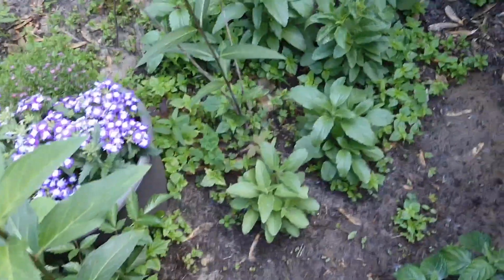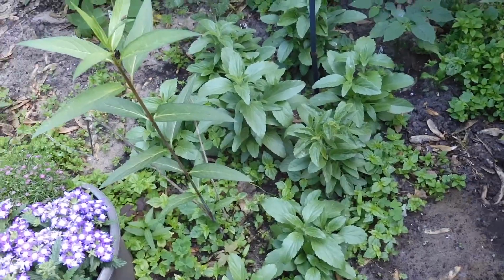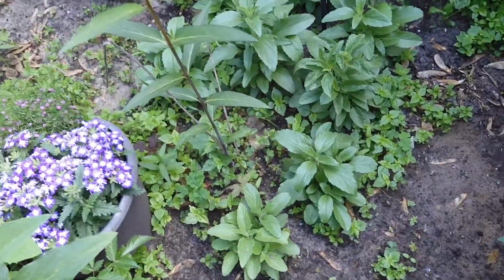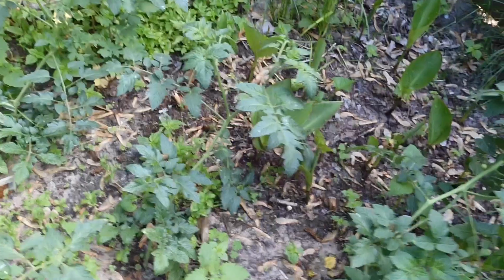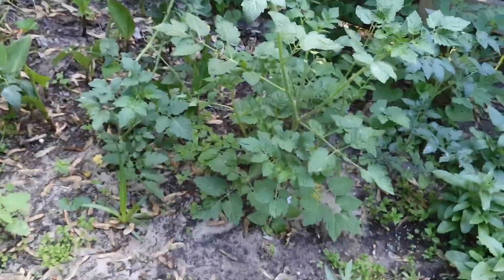These are my little annuals, salvias. They're purple. They're starting to grow a little taller. God, they must just really want some warm weather. And we still are not having very much warm weather that things like that are going to enjoy. But they're slowly coming in.